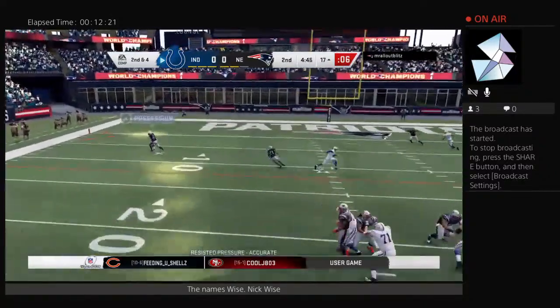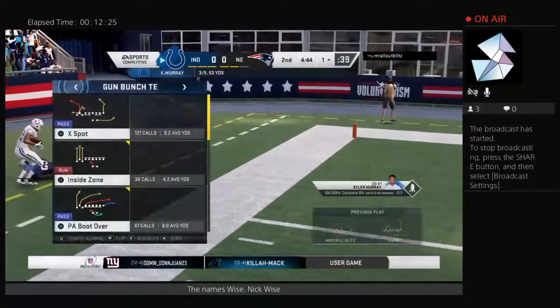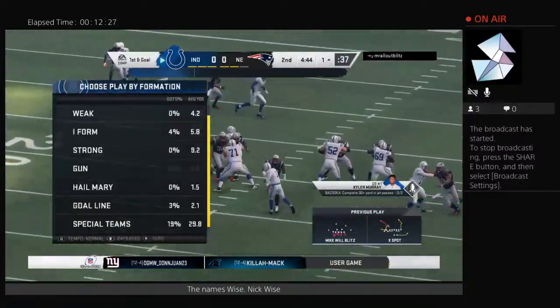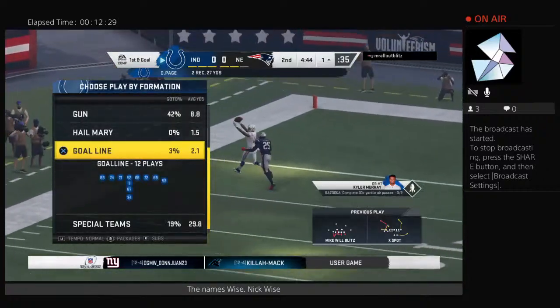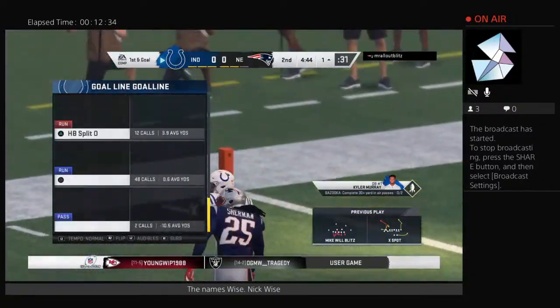2nd down, Murray sets to throw. And it's caught. 2 catches now in this divisional round matchup. That one, a first down. They're piecing together a nice drive to start this one. Seems pretty scripted and pretty successful so far.